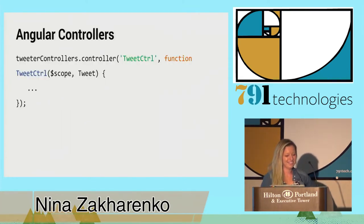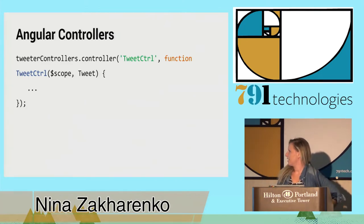So let's move on to controllers. The syntax for creating one is kind of similar to how you would create a resource. So here, tweetctrl is the name of our controller. And we call a function, but an important thing to note here is that these are dependencies. By passing in these arguments, we're telling the controller that we need a handle on scope, and we also need a handle on tweet. And that's that resource that we created. So now we can freely use it in the controller.